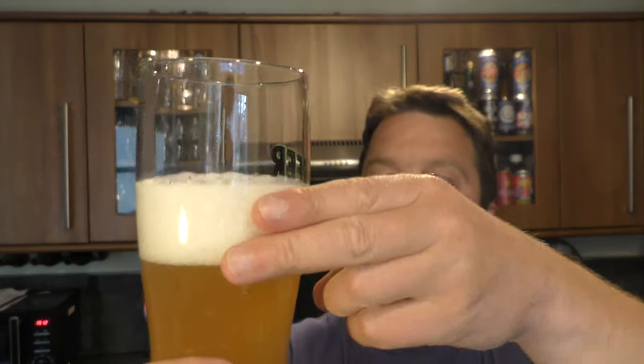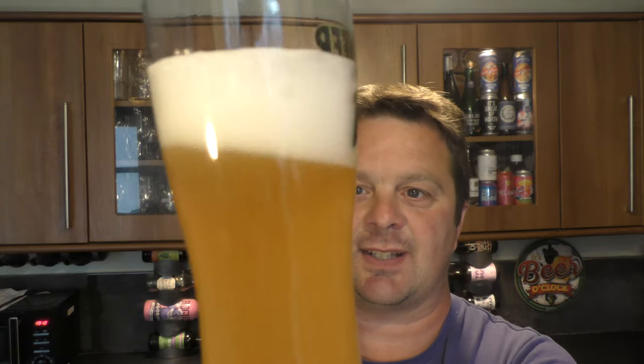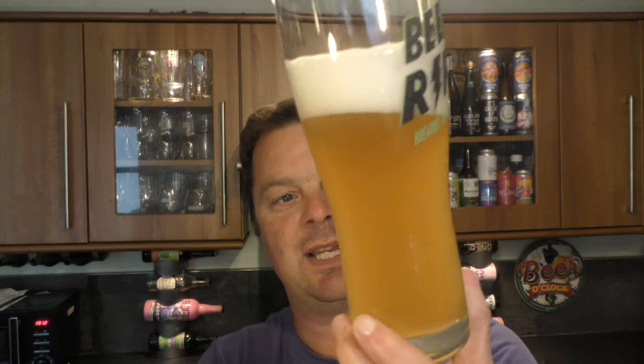So we've got a two-finger white head, lovely carbonation. Look at that lovely carbonation going on in the glass. It's a hazy, straw-coloured beer. It's definitely looking like a cloudy Weizen. Let's get the aroma.